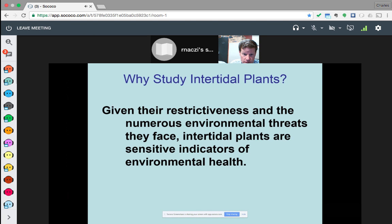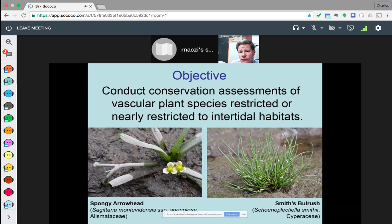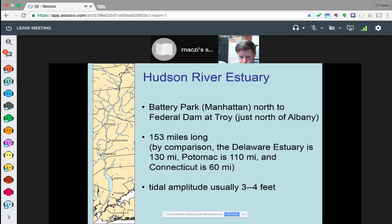work to restore. So my objective with this study is to conduct conservation assessments of those plant species that are restricted or nearly restricted to intertidal habitats. And what I mean by nearly restricted is a few of these species occur in small populations in a few other environments like lake shores in which the water levels fluctuate dramatically throughout the season. But the majority of the populations are indeed in intertidal zones.